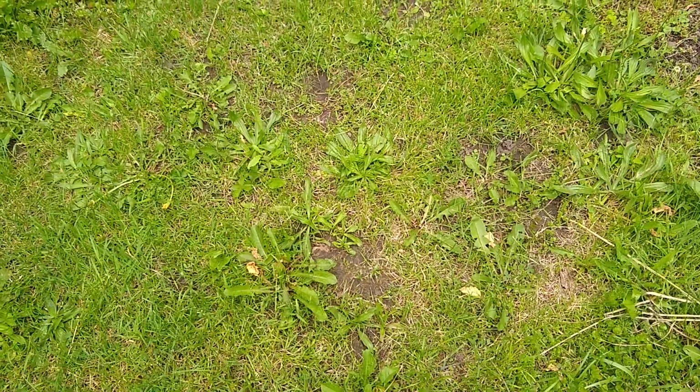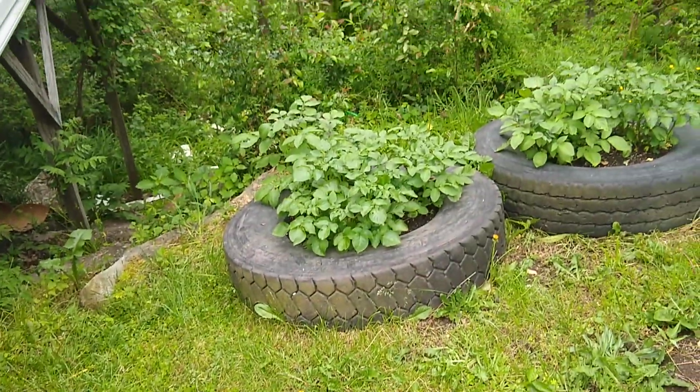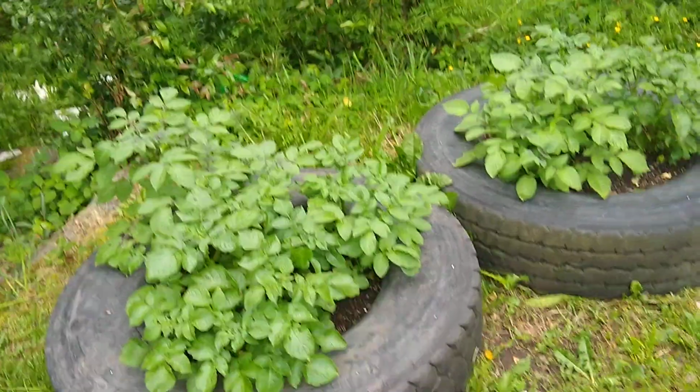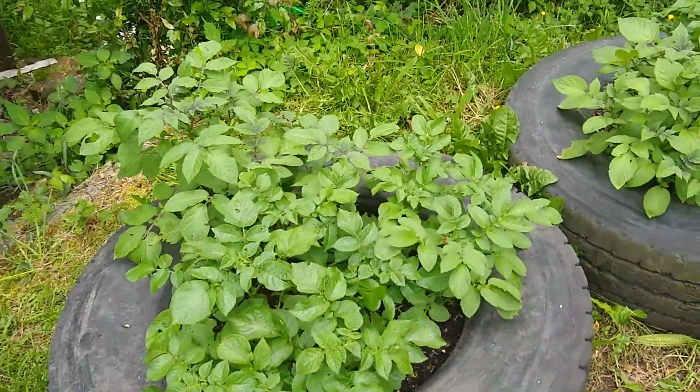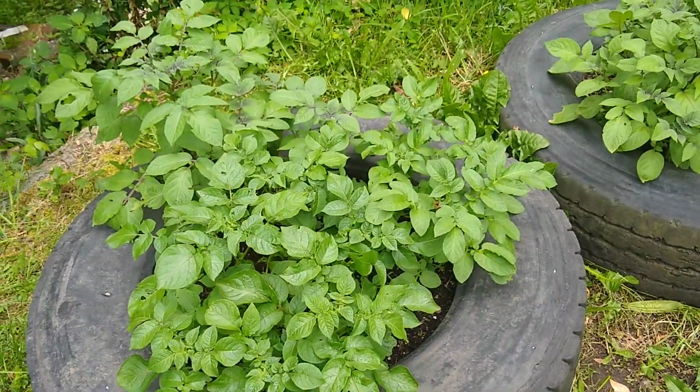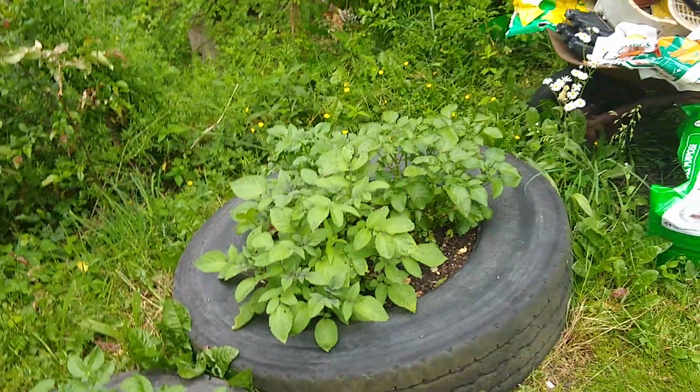Took some pictures too, but got the garden here. So those are the potatoes about a week after the last video. As you can see, all this rain and then the sun we've had, they have grown up. So there's 3 actual potato plants in each tire.